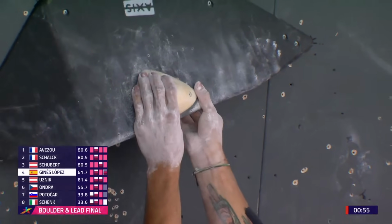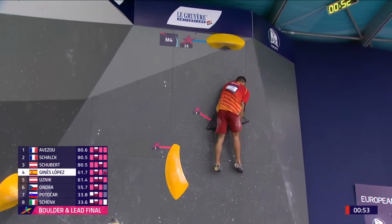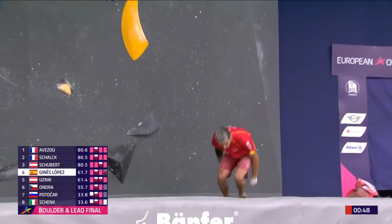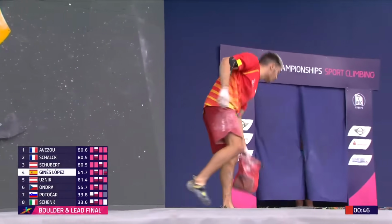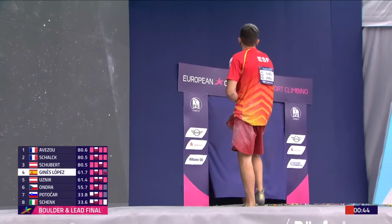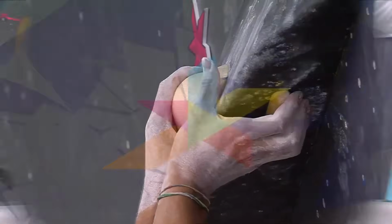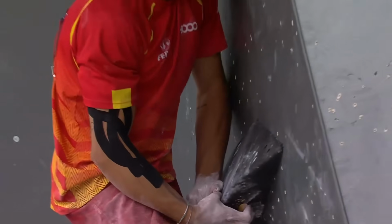But if he can get this, I mean, oh, he's going statically again. Surely not. No, not quite. And he's got time for another go. I wonder if he'll realise that if he goes that way and goes dynamic, then it unlocks it.